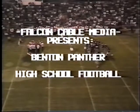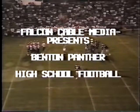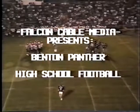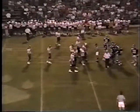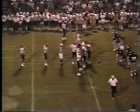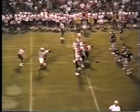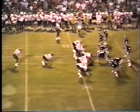Well, the scoreboard clock at C.W. Lewis Stadium showing 37 seconds left to play in the first half. Benton has taken a timeout as the Leopards are on the move, Rob, and they've taken advantage of a couple of breaks. They've really taken the momentum away from the Panthers, mainly with that one big 79-yard pass that set up their touchdown, and then with the interception on the tipped pass. Now they're trying to go in and take the lead before the half.